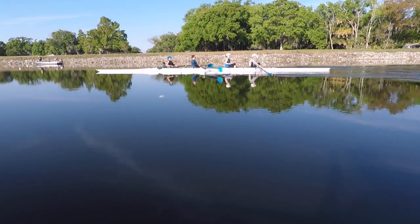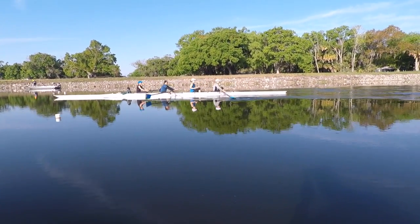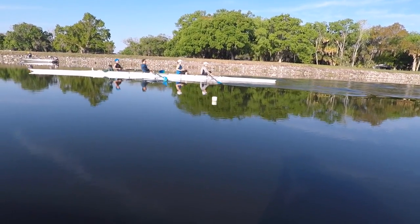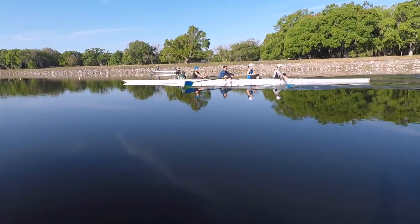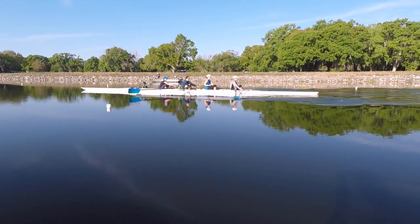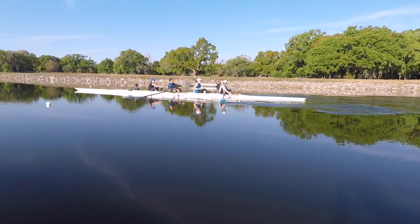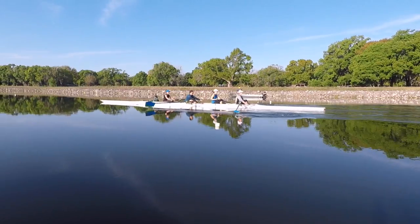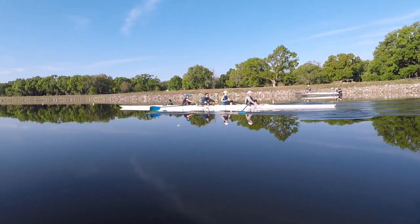Okay, we're just finishing up the pick drill. I just wanted to get a shot of the water. My gosh, look at it. It is flat as glass. At this point, I look at the oar going in the water like a knife going into a fresh jar of creamy peanut butter. That's the way the water is. Definitely a beautiful day to be rowing.